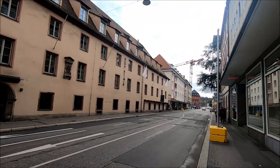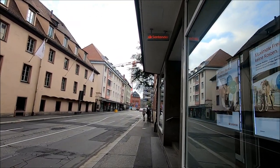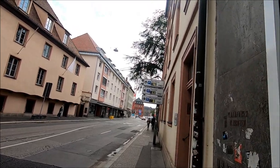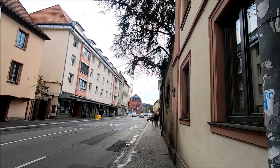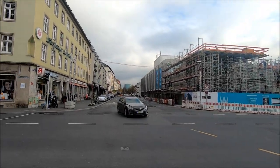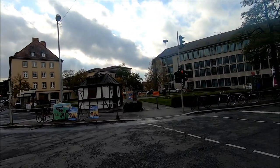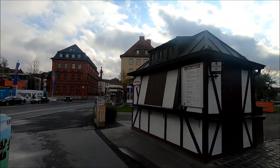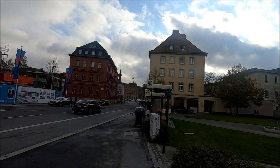Wurzburg is a very old city. It was originally constructed by the Celtic people and then taken over by the Alemanni in the 4th or 5th century, and then conquered by the Franks in the 6th or 7th century. And following that, power and authority over Wurzburg shifted many times in various wars and historical events.